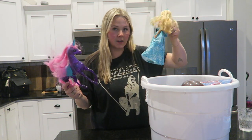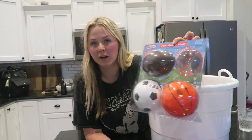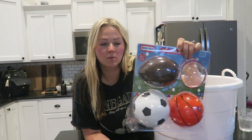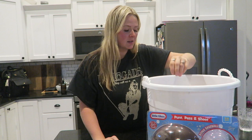Well, first off, Kaya's Barbie that my mom got her, just a treat for her. But I picked up these little Tykes balls for Ryker, for out at the lake. I thought they're so cute. We took the baseball one out, but they're soft and squishy and you can throw them around. And I want to say these were like $8.99 for all of these.